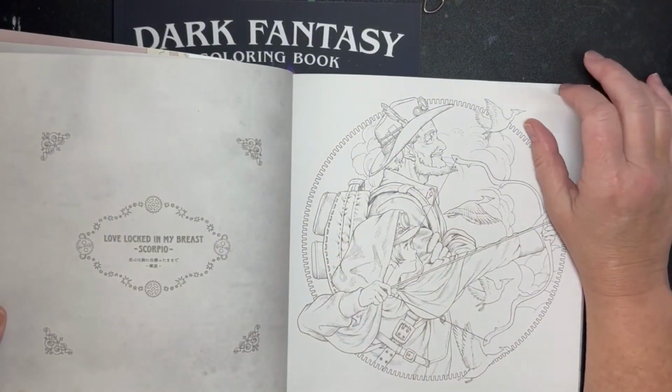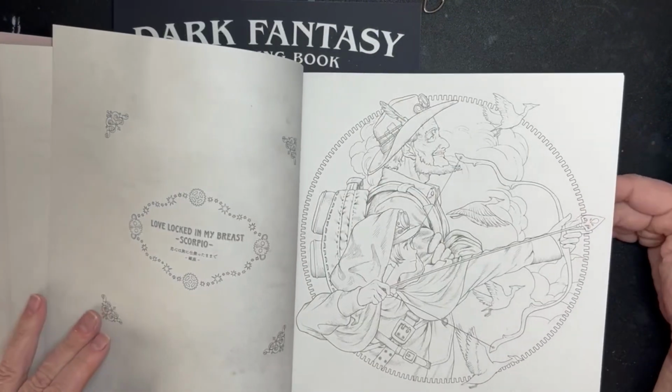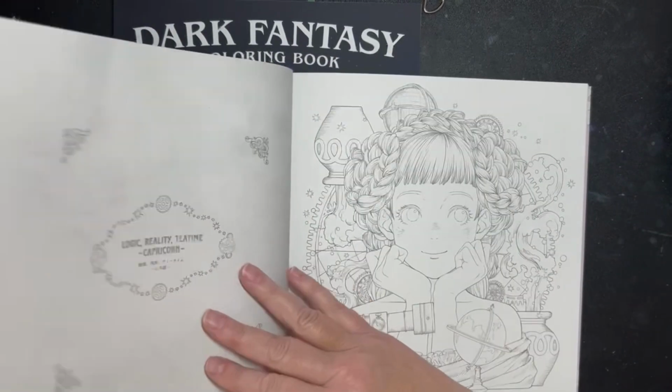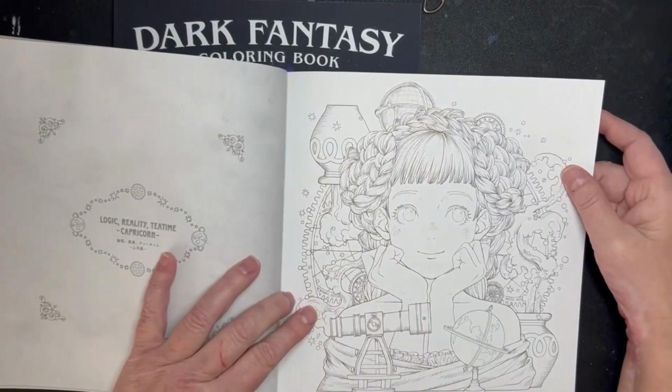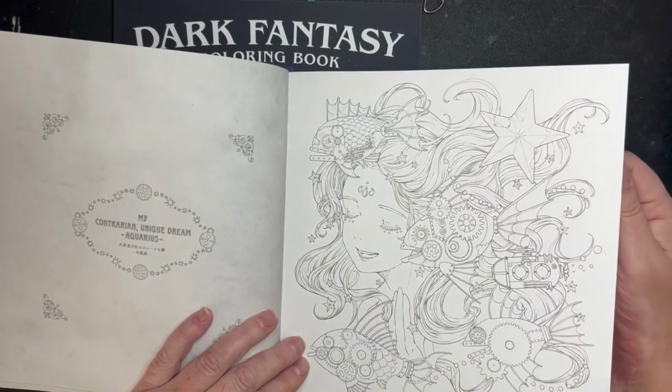Let's see where Aquarius comes in. Sagittarius. Capricorn. Oh, there I am. So I'm the front cover. I was born in January, so I'm an Aquarius.